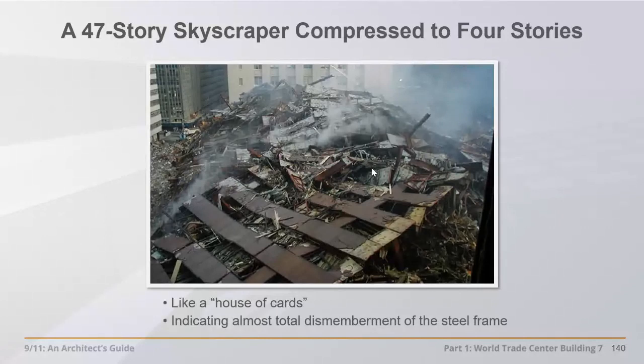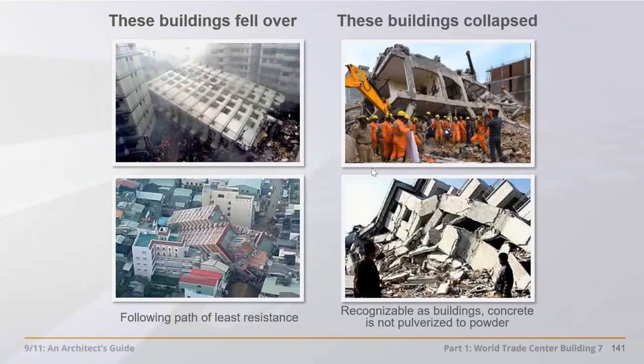and reduced. I mean, we're talking about a 47-story steel frame, moment-resisting structure where the columns and beams are rigidly welded to each other, falling into a pile 4, maybe 6 stories tall, like a house of cards. We have the almost total dismemberment of the steel frame. Remember, buildings that fall naturally, you don't have the columns and beams dissociating from one another, allowing them to fall like a house of cards.